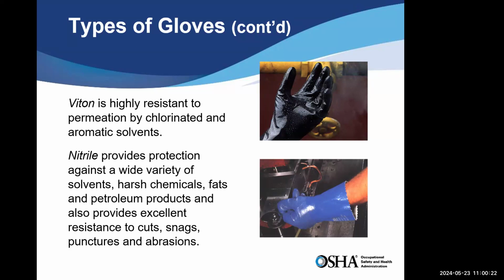Okay, well then that's probably going to be some type of Kevlar glove. Do we have people that are working with chemicals? Yes. Okay, then you need some type of chemical glove. And the next question, do we have people that are working with chemicals that are corrosive? Yes. Okay, that's another type of glove. So there are many types of glove selections and applications out there.